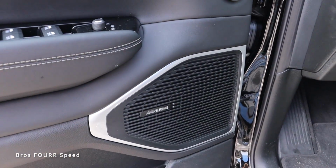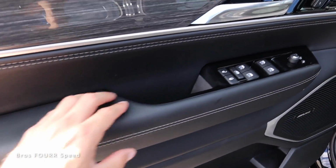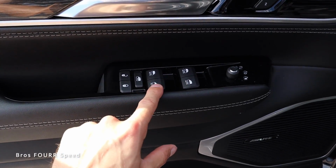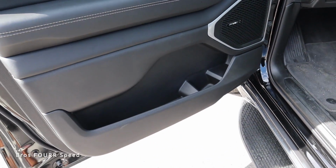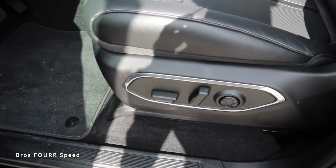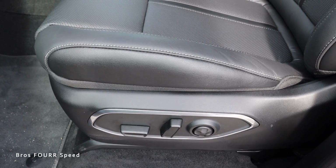You can see part of the Alpine audio system, more of the black color, some padding on your armrest with stitching and your grab handle, then all the window controls, mirror controls, and lock and unlock, then a little bit of storage down below. Moving our way inside, we have all the power controls for the seats on the left side with some of that brushed aluminum accent.